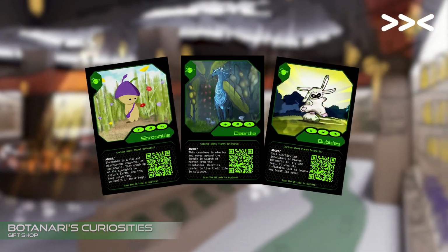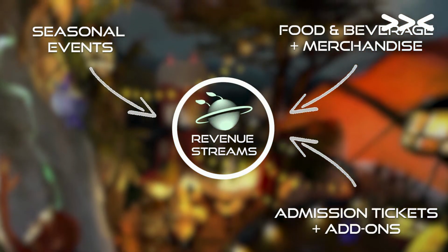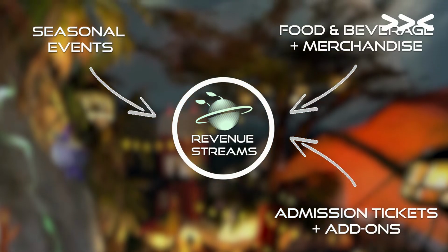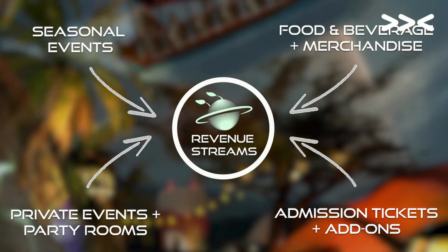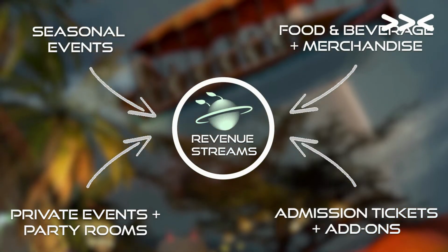Planet Botanaries is a year-round destination, enhanced by seasonal events that transform the terrarium with immersive decor and exclusive creatures throughout the year. Our restaurants also serve as versatile venues for private events and special celebrations, maximizing both guests' engagement and overall profitability.